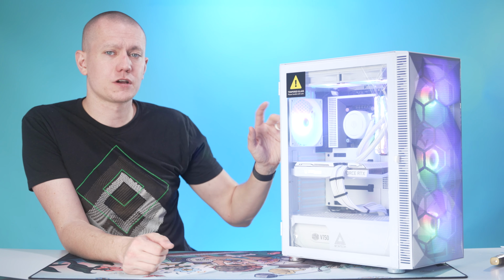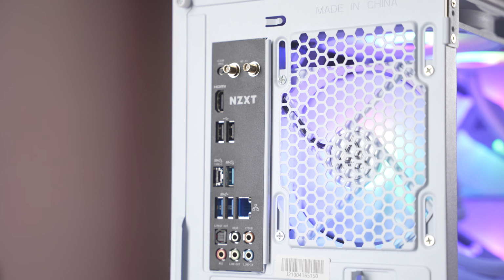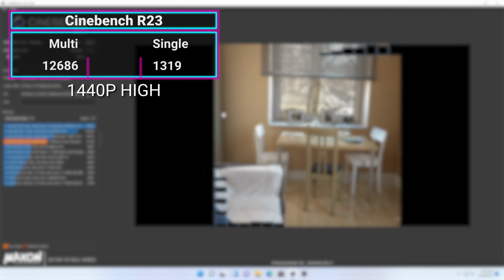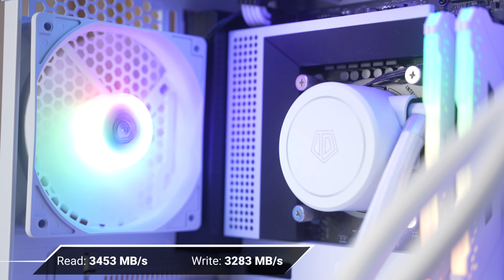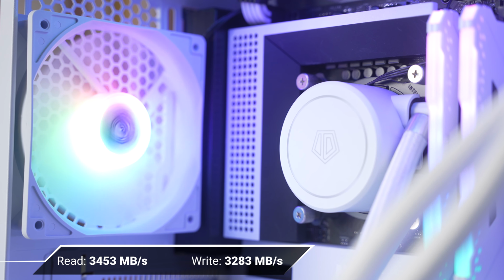And now let's talk about the cooling performance, because as I mentioned, this case does have 5 included fans, and it actually wasn't too bad. The GPU ran at an average of 69 degrees Celsius while playing video games, and the CPU averaged 52 degrees Celsius at the same point. CPU benchmark, Cinebench R23 came in at 2686 for multi-score and 1319 for the single core score, which again is highly respectable. SSD speeds are exactly what you would expect from a 970 Evo Plus, 3.5 gigabytes per second read and 3.2 gigabytes per second write.